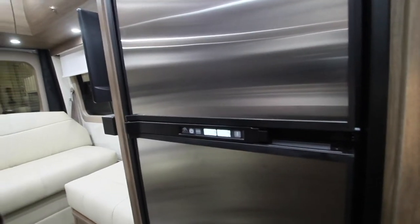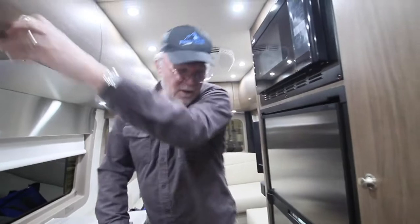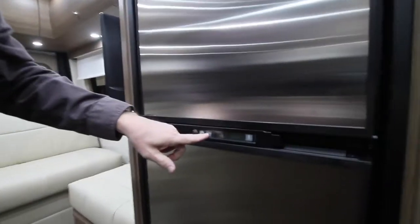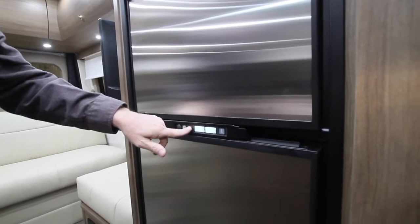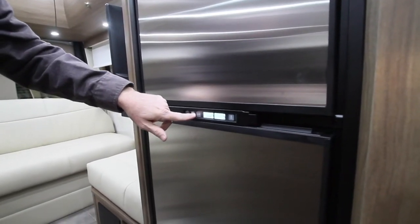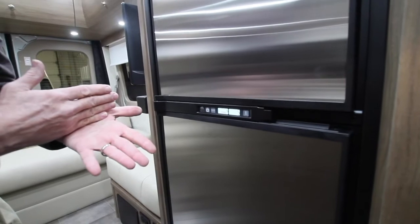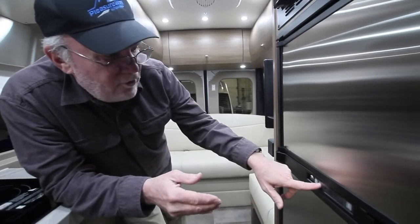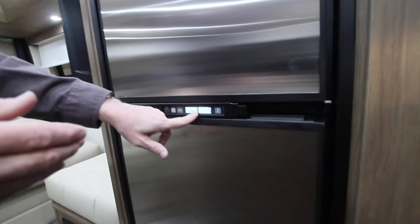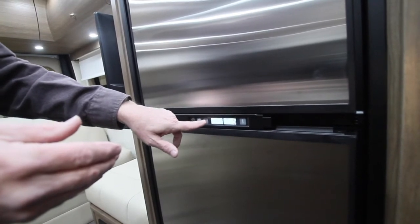We turn it on by pushing this button, and we're on inverter now, aren't we? Yes, okay. So we're on inverter. So this would work on electric if you're plugged in. It's 110. It'll work on propane, or it'll work on your batteries. So I put it on automatic. It's going to look for the power sources in the order of electric if you're plugged in. The second choice would be propane, and the third choice would be battery. So since we're not plugged in, it went to propane. So now it's running on propane. I can force it onto electric, but it's not going to work because we're not plugged in. Or I can put it on battery.